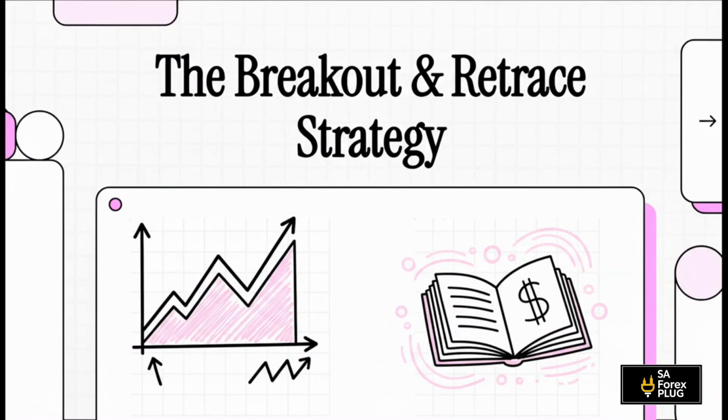All right, so today we are digging into a really popular trading strategy step by step. This comes straight from the source material by CashFX Empire, and it's called the breakout and retrace. Now, you're going to find it's all about one critical skill: patience. So let's get right into it.